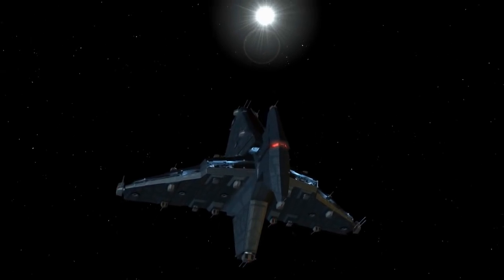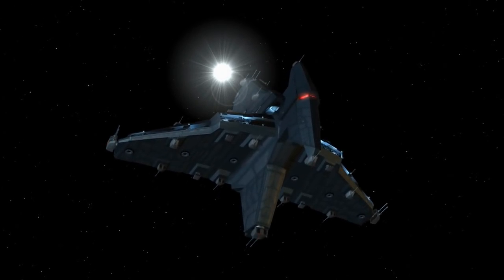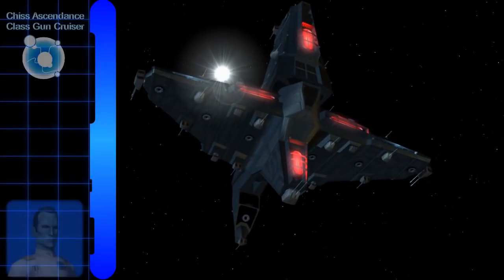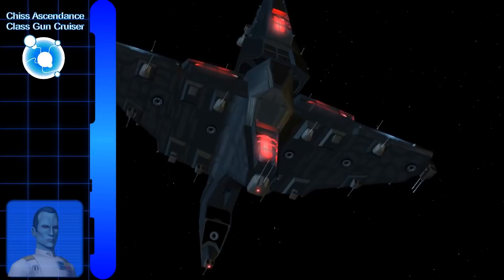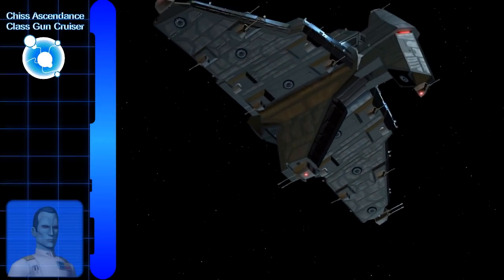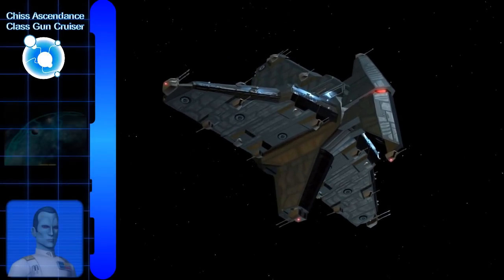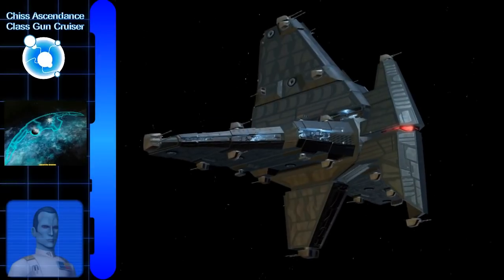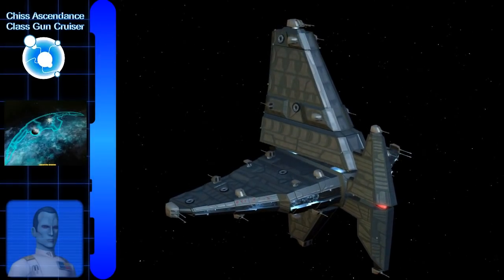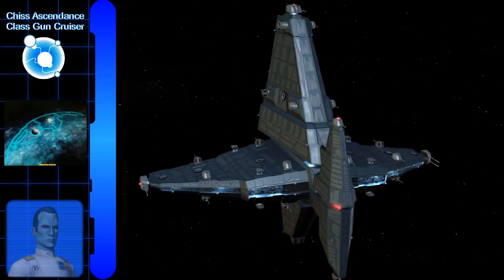This tactical presentation is a special edition for the fans of the Resurrected Starships channel who helped to choose this design concept. The Ascendance Class Gun Cruiser is a modern warship of the Chiss Ascendancy. Our people have been isolated from the larger part of the galaxy in what you would call the unknown regions. But other than myself, Chiss explorers have had sporadic contact with the rest of the galaxy over the centuries.